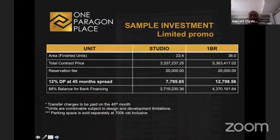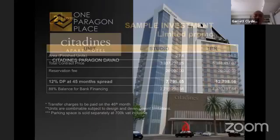So for the reservation fee, it's 20,000 only, and the down payment could be spread over 45 months. So it's very affordable, 12% spread over 45 months for as low as 7,795. Majority of our available units are studios, so you can make your client choose from the studio units that are available. We have 70-plus units available right now.